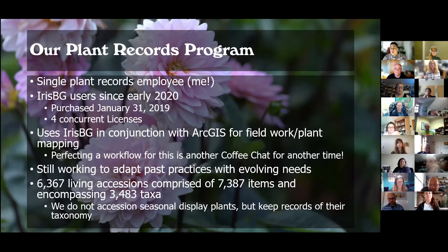Our horticulturists don't use the system very much. We have a separated ordering system and database system. So oftentimes they will do some quick lookups if they need to, but I'm typically available to help them find whatever information they need. We use IrisBG in conjunction with ArcGIS for our fieldwork and plant mapping, but perfecting that workflow is another coffee chat for another time. I'm still sort of working on adapting the past ways of doing things and evolving them and modernizing them into appropriate current best practices for plant record systems.